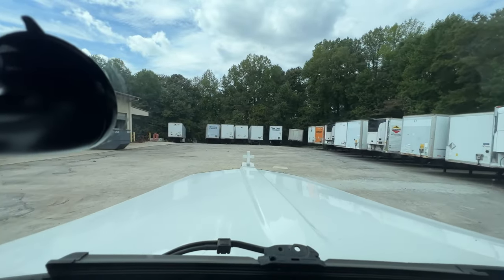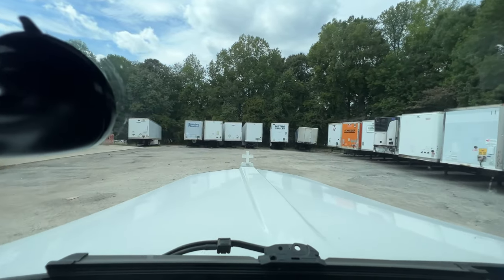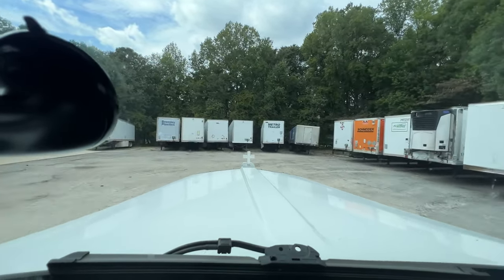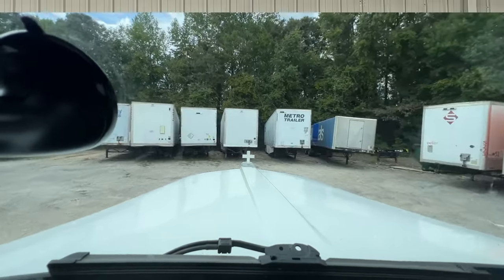And here we are again, back at Southeast Trailer. I'm gonna put it over here and see where they want me. They got one open bay right there, but I don't want to put it in there unless they say it's okay. Let's go talk to Travis.